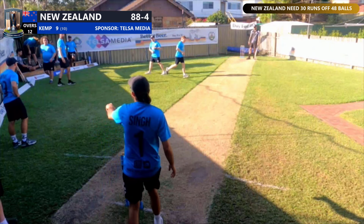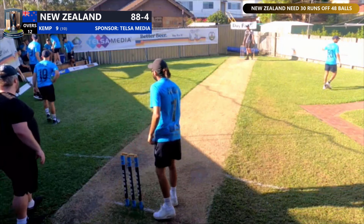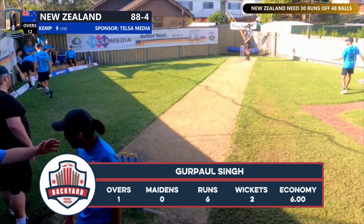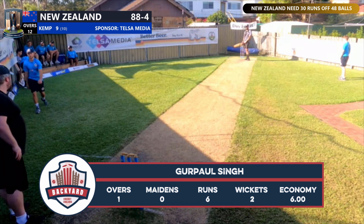Changes in the field for England. Smith is off. Connor Arnold coming on. Arnold has gone straight in close at mid-wicket.